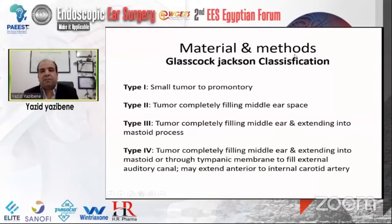These are the types of the tumor. Type one is the small tumor on the promontory, and type two is the tumor completely filling the middle ear space. In type three, the tumor completely fills the middle ear and extends to the mastoid process. And the largest tumor reaches the middle ear completely, extending into the mastoid or through the tympanic membrane to fill the external auditory canal.